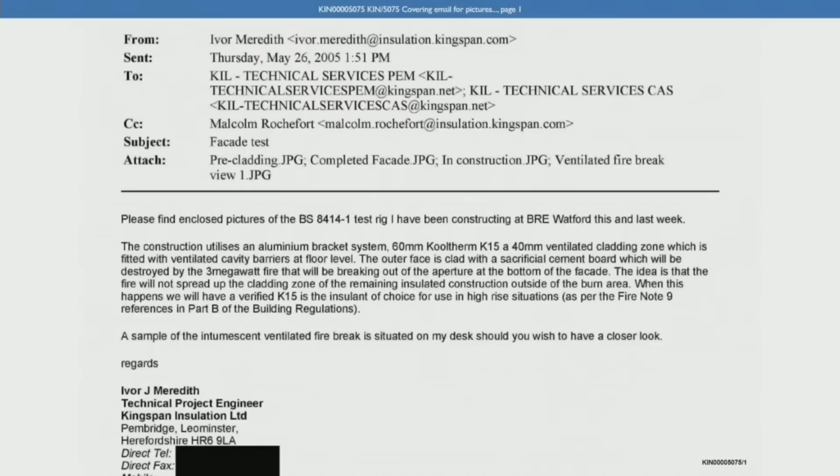Right, okay, sorry. So this is the 26th of May 2005, and Mr. Meredith is saying in the first line, please find enclosed pictures of the 8414 Part 1 test rig I have been constructing at the BRE Watford this and last week. Do you see that there? Yes. And is it likely that you would have been the recipient of this email because you would have been on one of those generic technical email lists? I would have been. I would have received this. I was on one of those email addresses, I believe.